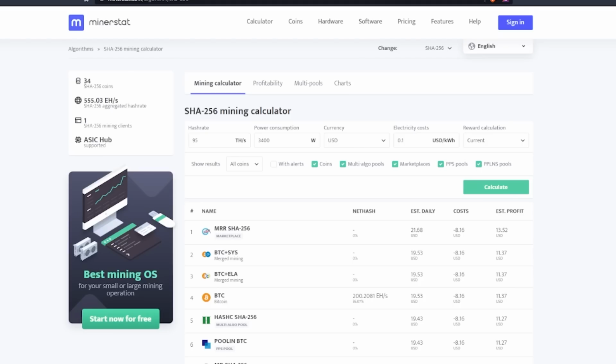If we're looking at that standard average cost of 10 cents a kilowatt hour, and we're making the $11.37 a day, if we purchased for $8,200 off of bt-miners.com right now, the ROI would be 721 days. So you are looking at a little under 2 years for your ROI on this, provided Bitcoin remains at the same price and all of that.